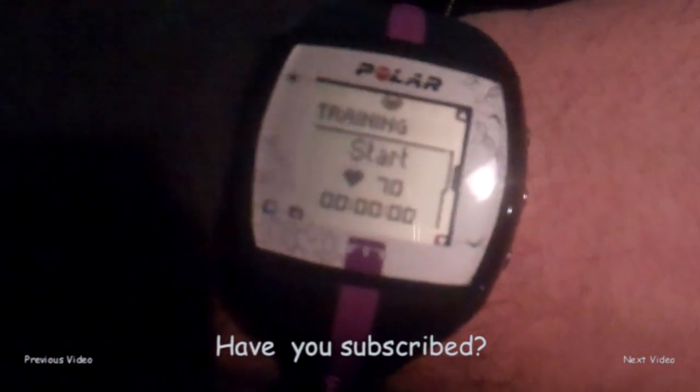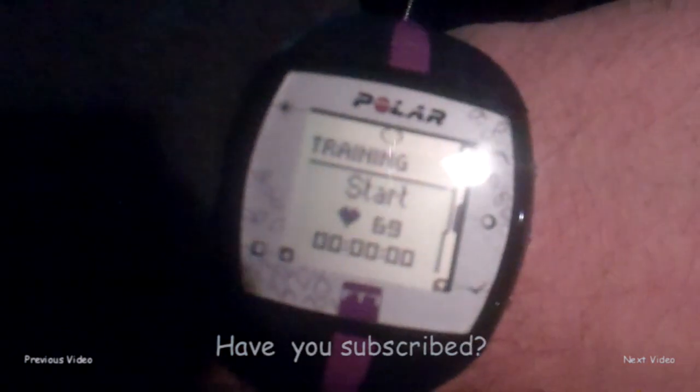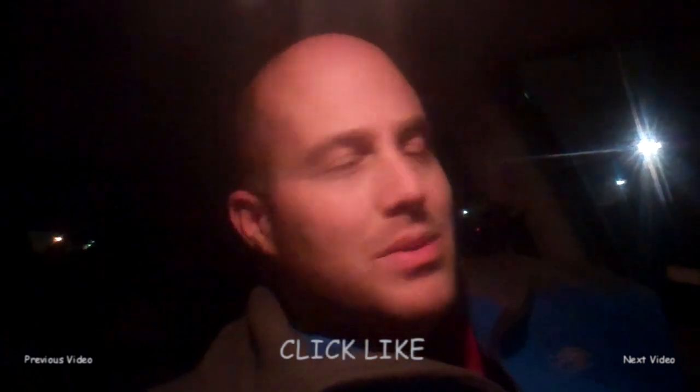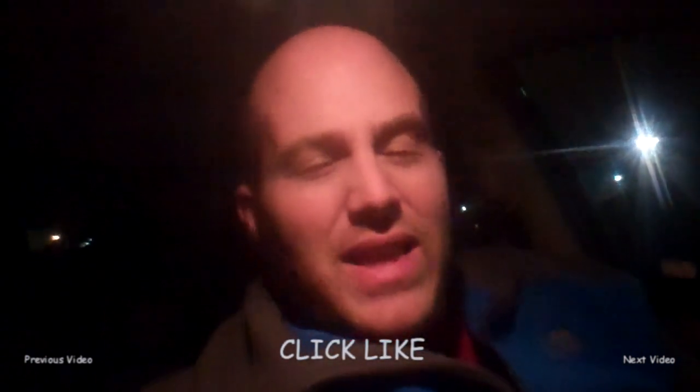What's up, guys? So tonight I'm here at the gym. The wife gave me her Polar watch. You can see here my resting heart rate is 69, and I got the little monitor wrapped around my chest. I'm gonna get in here and compare it to the actual elliptical, which also monitors your calories and your heart rate. So let's get in here and sweat some fat water. See you guys on the flip side.